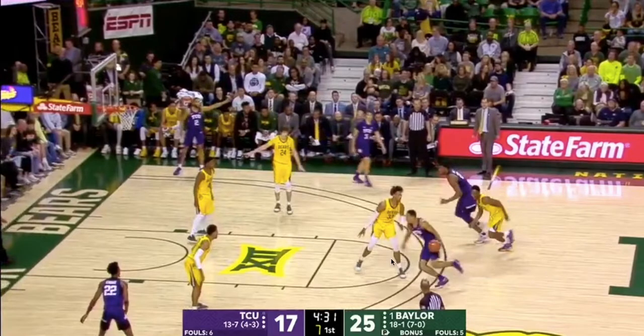Now the Baylor defender is hedging. Once again, strong side corner, he's not going to leave. You have the tag man going to be the low man. That's what Baylor likes to run. And we have then the top wing defender on the weak side splitting the difference.